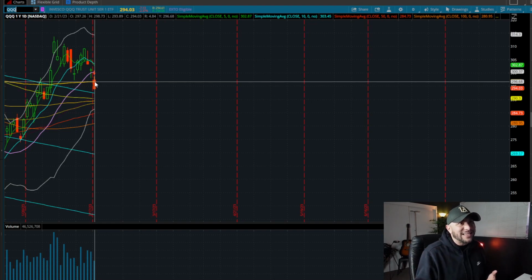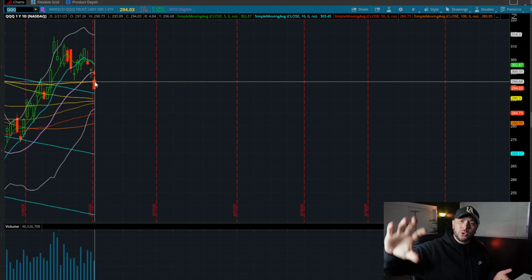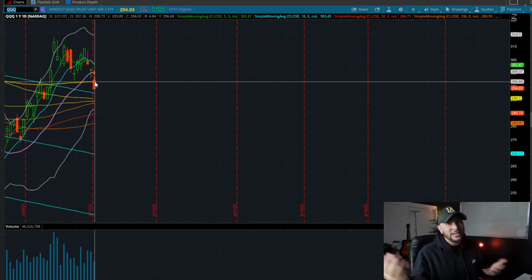If you look at Tesla, Tesla had this nice pivot over its opening range and put in about $1.50, $2 before it started to fall. And then after the first 30 minutes, Tesla really never gave anyone a bounce.